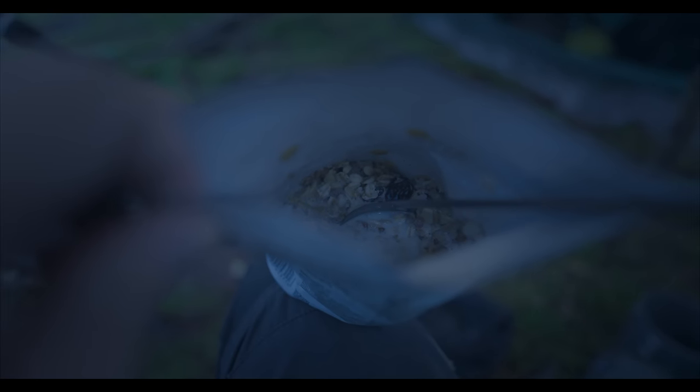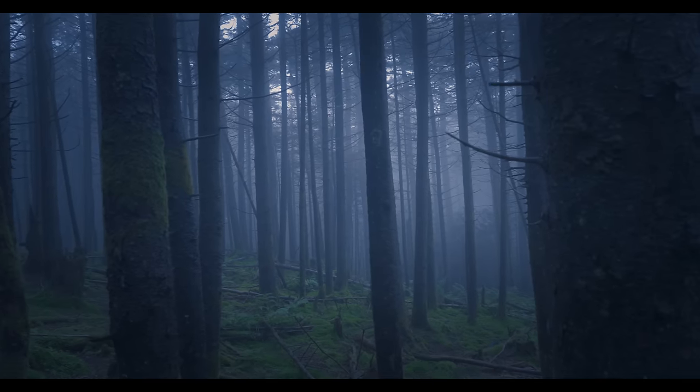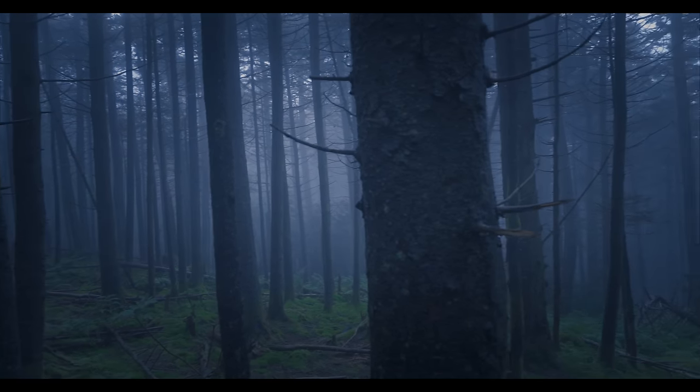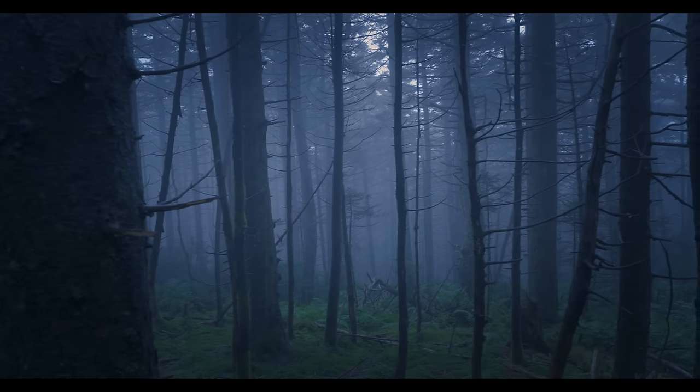Let's go ahead and check the weather. So right now it looks like it's 58.1 degrees, 100% humidity. I was thinking that the temperature went up. It's not quite as cold as it was yesterday. More than likely a warm front has come through, and that's what's causing the instability in the atmosphere. That's why we have these thunderstorms.